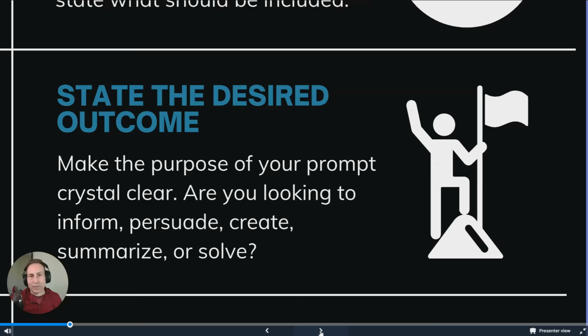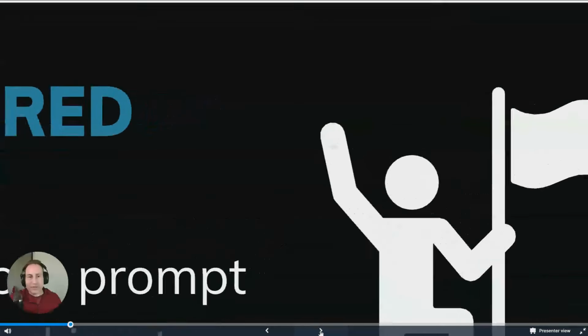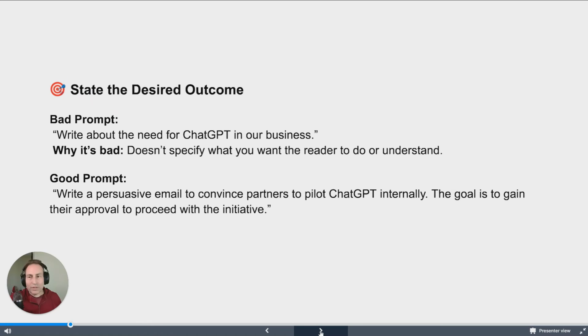State the desired outcome, the result that you're expecting. Very useful for prompts. What's the final result that you want after this prompt is created? What are you trying to accomplish? Or are you looking to inform, persuade, create, summarize, solve? All of those things are very helpful. Bad prompt. Write about the need for ChatGPT in our business.